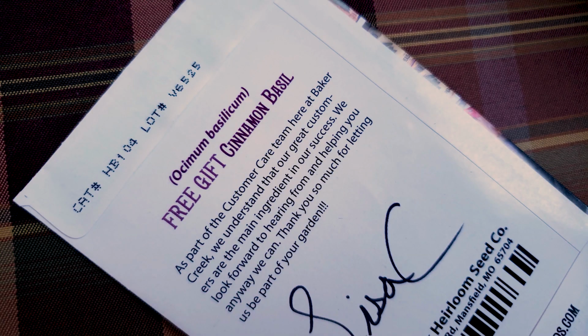Cinnamon basil, another free packet that I got, that I did enjoy. The cinnamon basil, another great one. But who doesn't love basil? I love it.